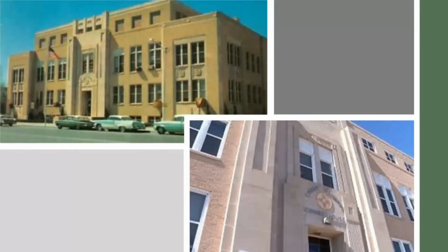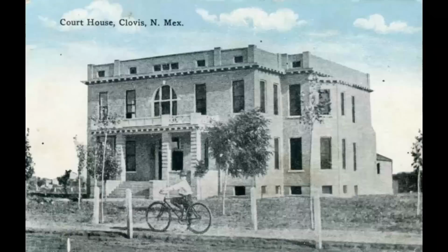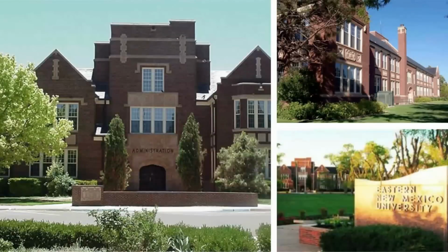Robert E. Merrill was also given the credit for the Curry County Courthouse in Clovis, said to have been built in 1936, over the site of the preceding Curry County Courthouse, which was said to have been built in 1910 by the J. Sterling Marsh Manufacturing Company. The main campus of Eastern New Mexico University, or ENMU, is located in Portales, with construction said to have started in 1931 and completed in 1934.